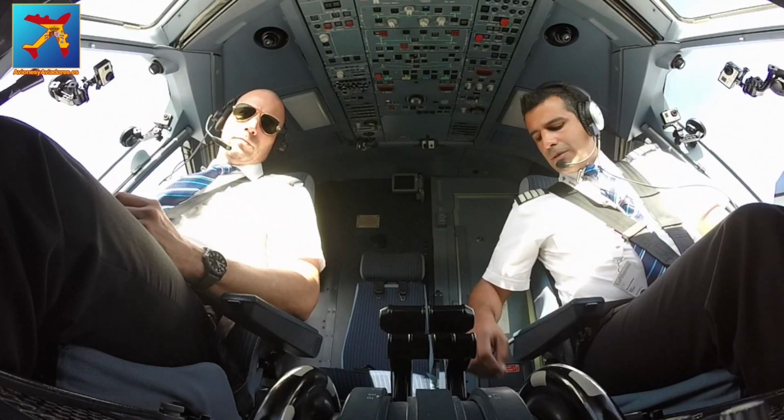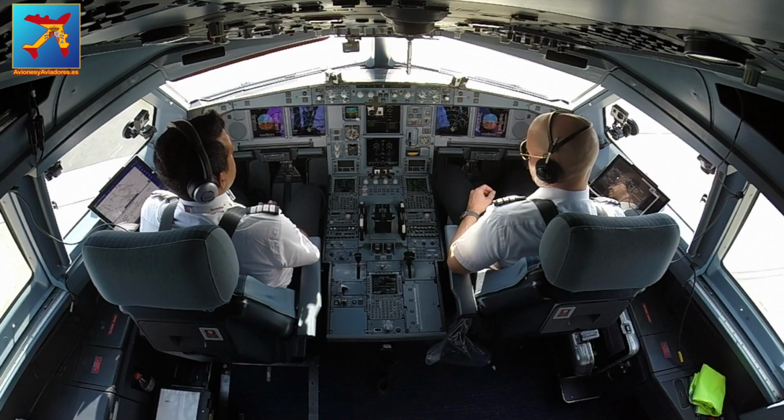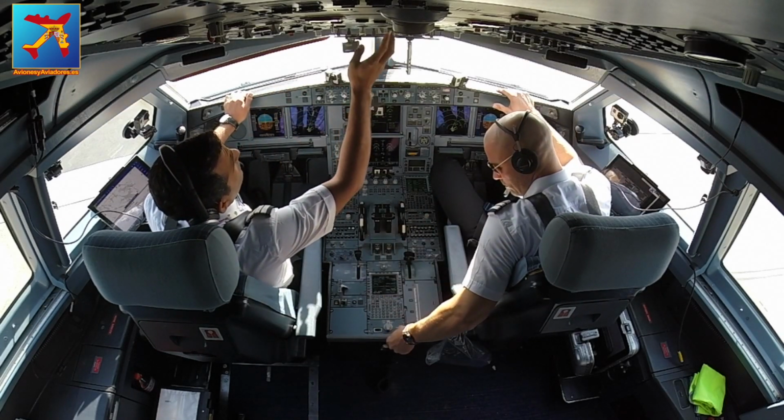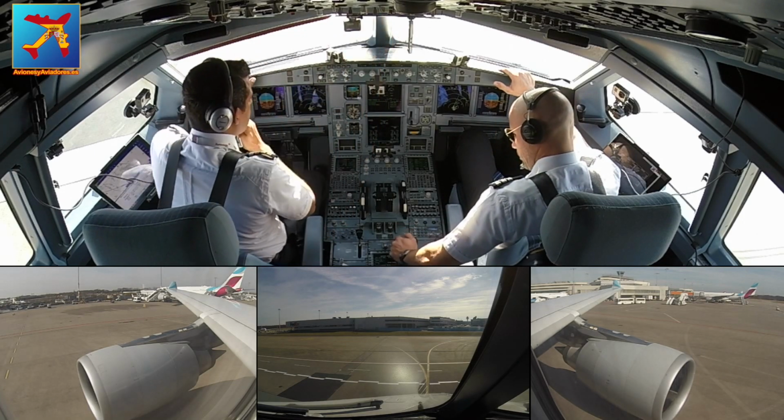The parking brake. The parking brakes. Alright, ground, you can disconnect all the ground equipment.